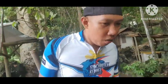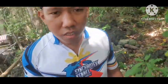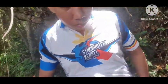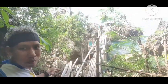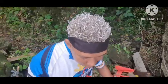The first time that I came here was in May of 2019. This is the nature of the park. It's lush, green, and filled with metamorphic rocks. Right now, I'm going to one of the iconic sceneries here in Kuliatan Marine Sanctuary, which is their iconic rock formations. So, join me.